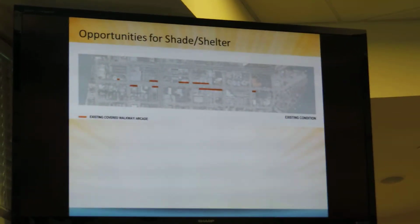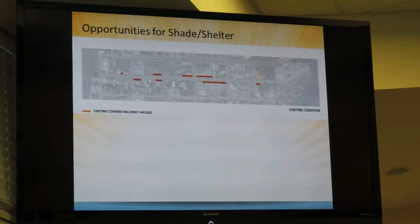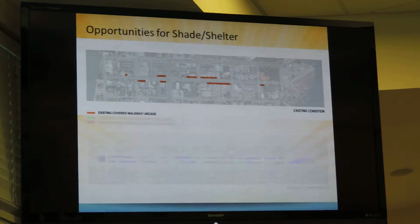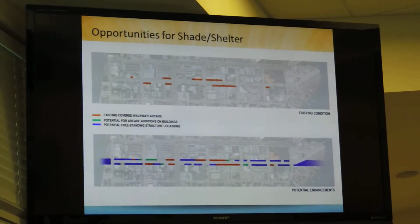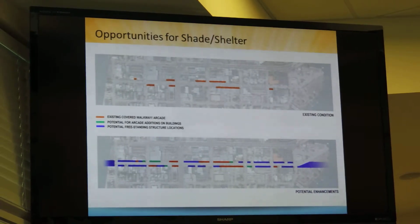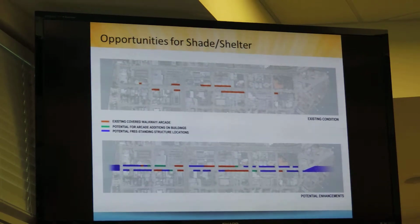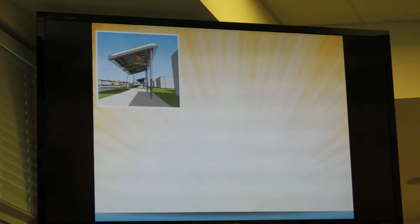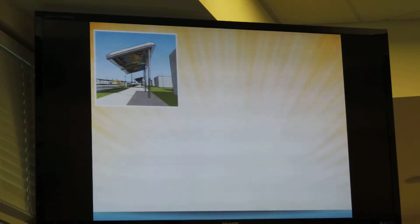We also looked at opportunities for shade and shelter. This is just a sample showing where existing canopies, arcades, and walkways are right now in existing buildings on the Corey Avenue area in particular. And this is a graphic showing in green where there are easy additions to existing buildings for canopies or arcades. And the thought of being potential freestanding structures where you see the purple, or potential arcades that could be added to infill buildings. This was a quick example of one of those freestanding shade structures.